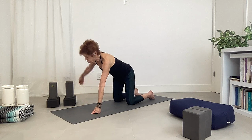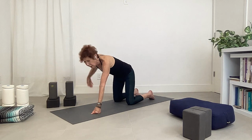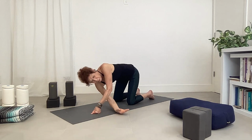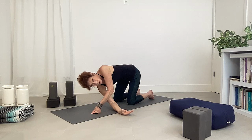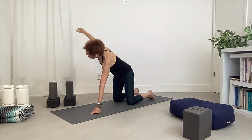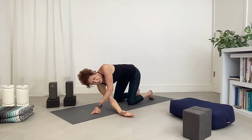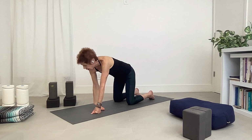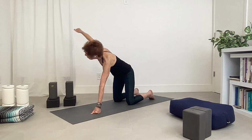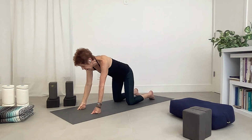On an inhale, I sweep the opposite arm out, but the exhale is a contraction of all of those abdominal muscles, bringing the shoulder towards the floor. Inhale, open chest, and exhale, twisting abdomen. Really good for irrigating and stimulating all those abdominal organs. And the inhale brings it down.